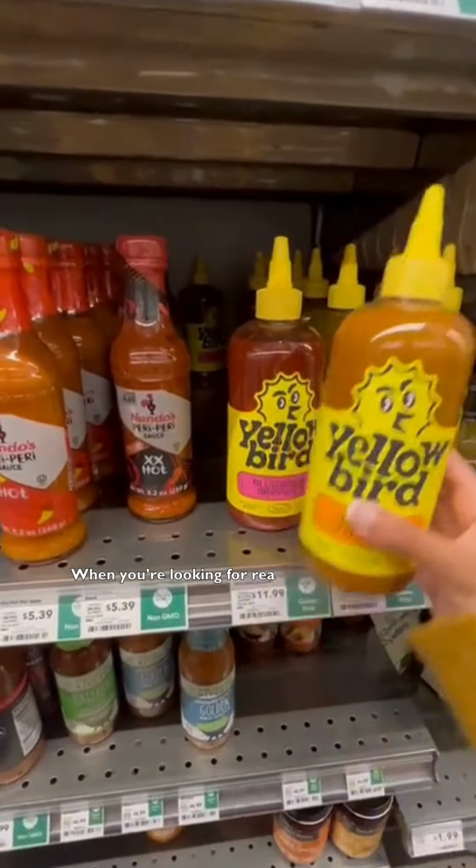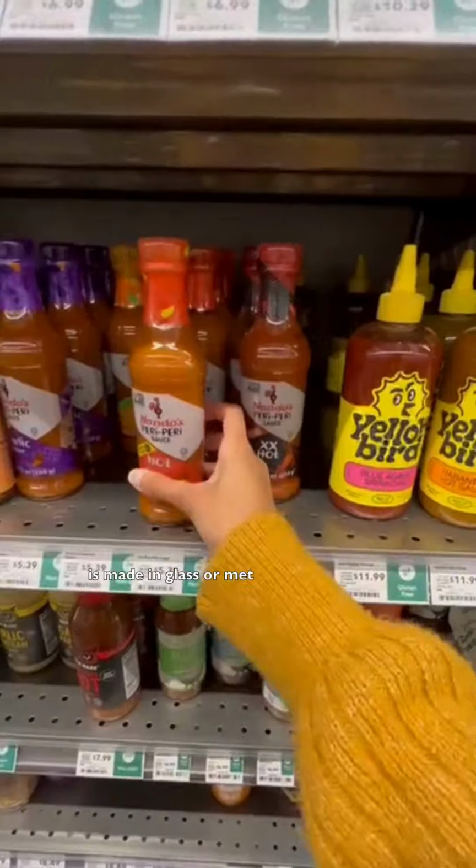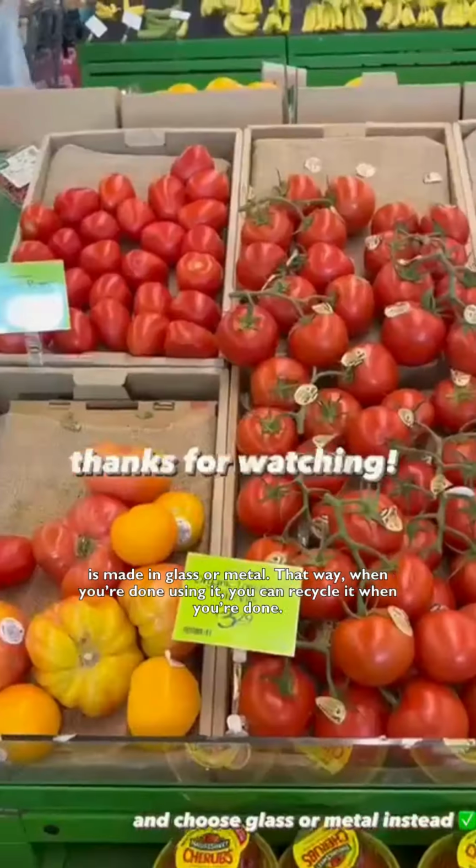When you're looking for ready-made products to buy, always try and pick the option that's made in glass or metal. That way, when you're done using it, you can recycle it.